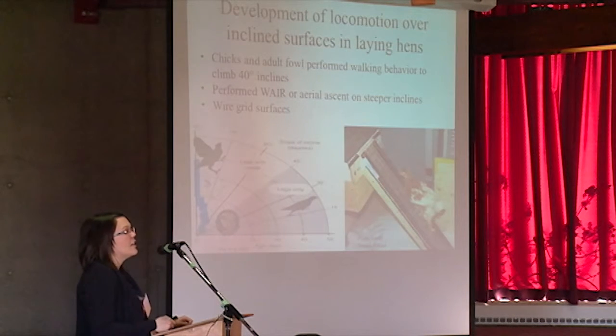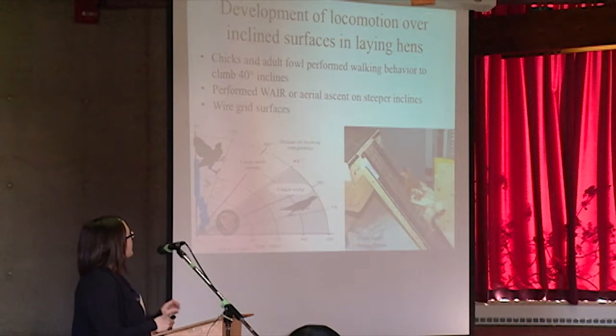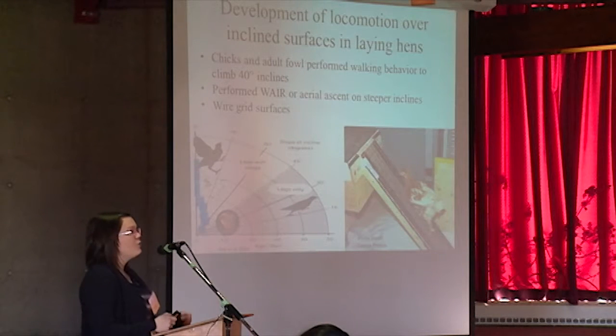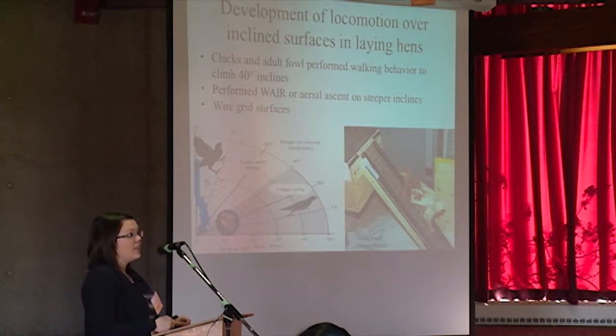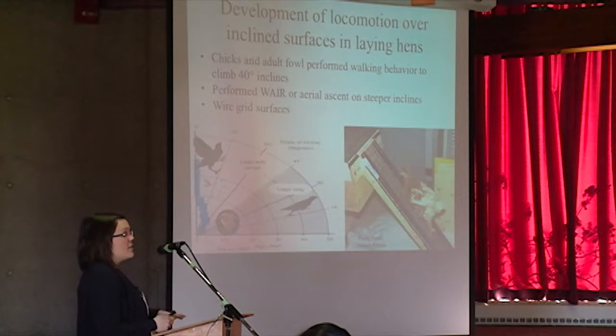My first paper, which I just submitted, was titled The Development of Locomotion Over Inclined Surfaces in Laying Hens. And what we found was that chicks and adult fowl performed walking behavior to climb 40-degree inclines. They did not need the assistance of their wings until the inclines got steeper, from 50 to 70 degrees, where they performed wing-assisted incline running, or aerial ascent, so jumping while flapping.